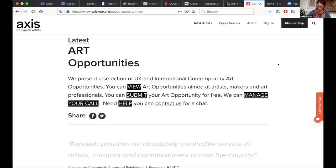I think I'll probably come back to these web pages. Actually, I'll whiz you through them right now so that we're not switching back and forth too much. But there are some very useful arts resources on Access Web. Access Web is a big national organisation that can help you to, as you can see there, submit your art opportunity for free. So if you're thinking of setting up a residency scheme or just a one-off project, you can always use them to help get your word out there if you want artists to apply for your opportunity.